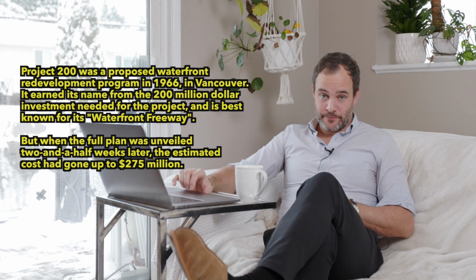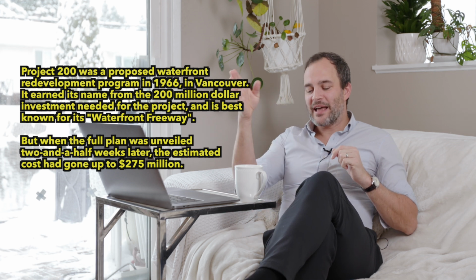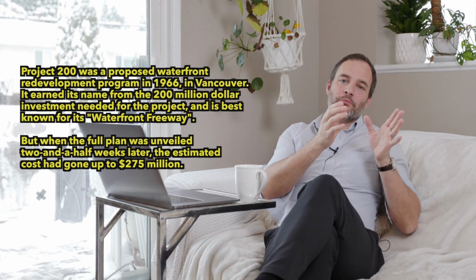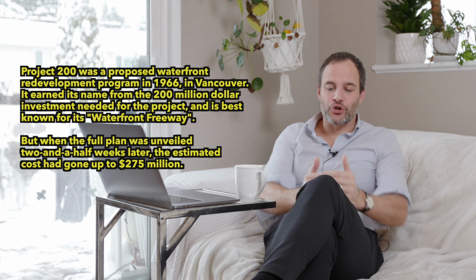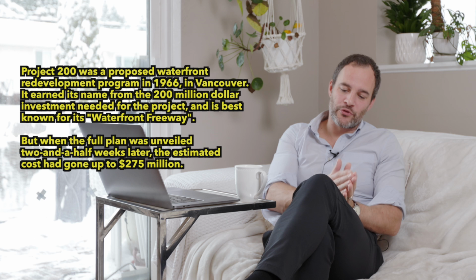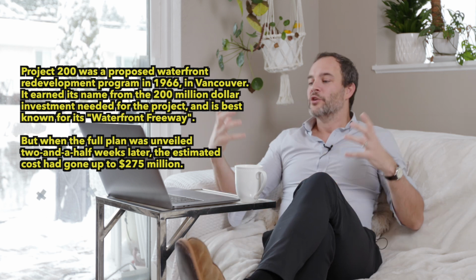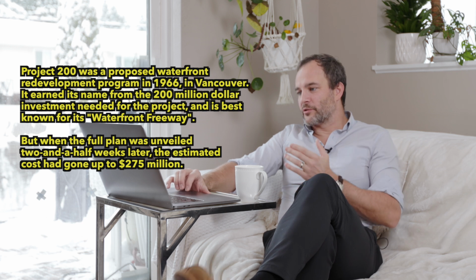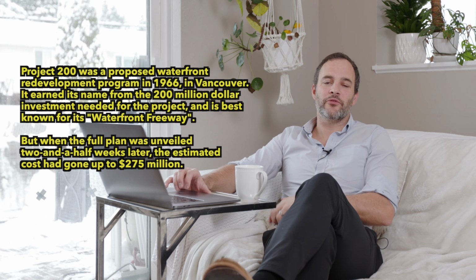waterfront freeway. When the plan was unveiled, then they came back to it 2.5 weeks later, and the initial shock of the $200 million price tag was trumped by an updated $275 million price tag. As you can imagine, as experts say from back then, the proposal died through lack of federal and provincial funding.